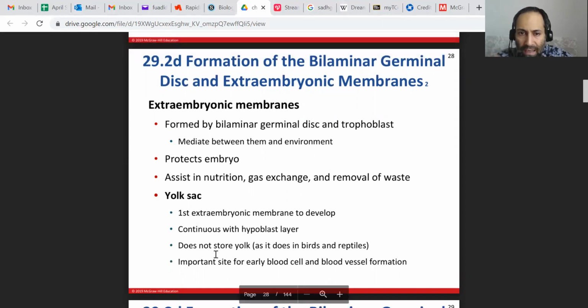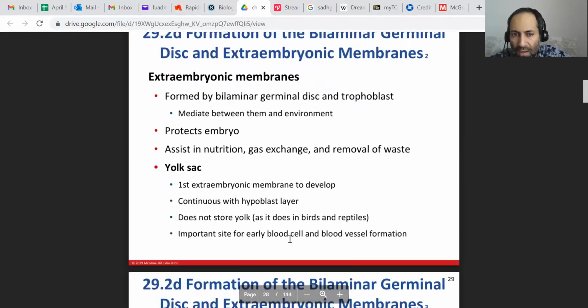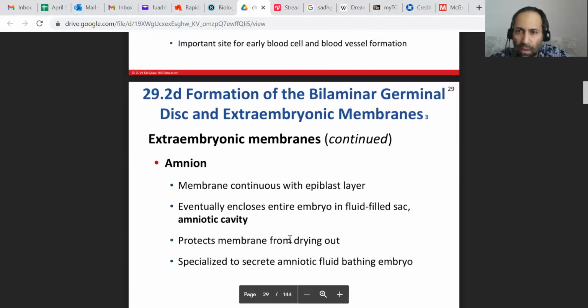Now remember, the yolk sac, even though it's called that, unlike in birds and reptiles, does not store yolk. Instead, what it does is form blood cells, right? So this is a place where blood formation, or hematopoiesis, is taking place.